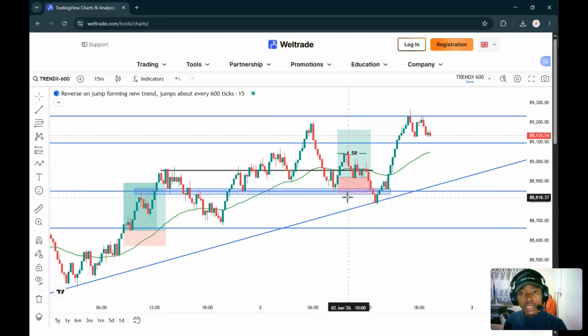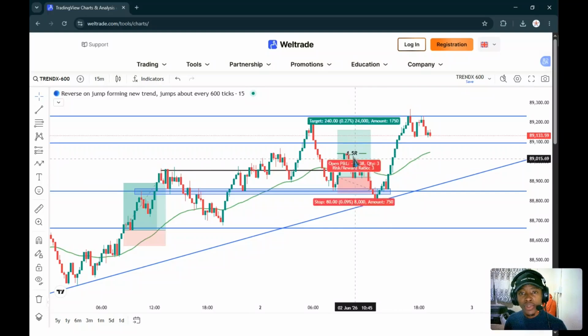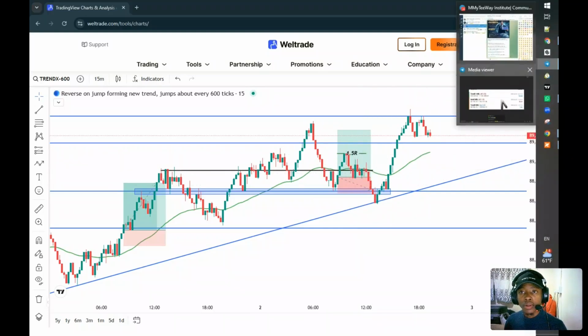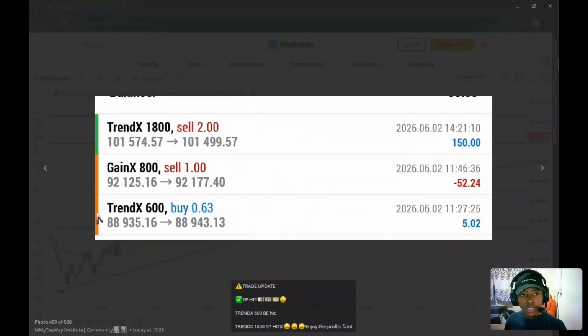So it came 1 to 1.5. We put our stop loss at break even. This is why you see for trend X 600 there is an orange which shows stop loss hit, but overall there is a positive amount.